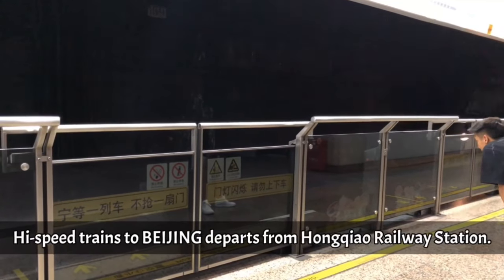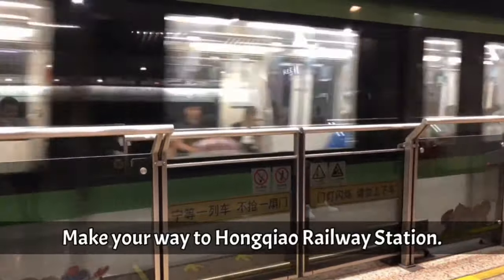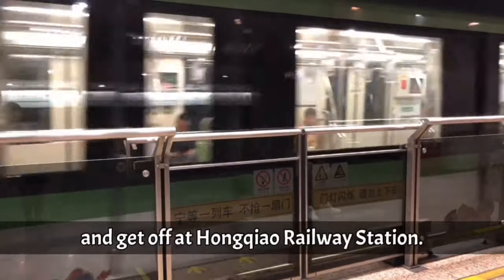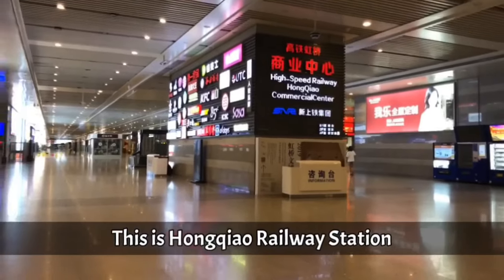High-speed trains to Beijing depart from Hongqiao Railway Station. First, make your way to Hongqiao Railway Station. From the city center, take the Shanghai Metro Subway Line 10 or 2 and get off at Hongqiao Railway Station.